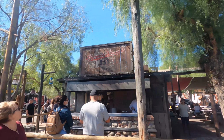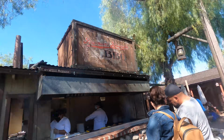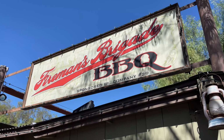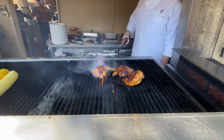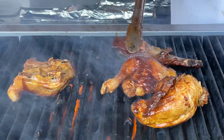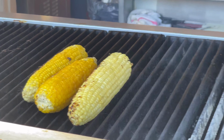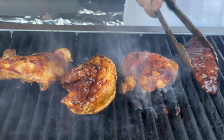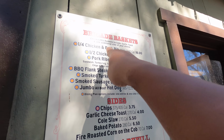The barbecue place is open though. I see smoke, I see fire, I smell meat. Oh, this is looking good. So this is the menu. I'm getting the quarter of chicken and pork ribs.